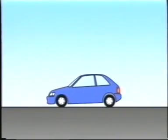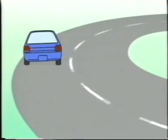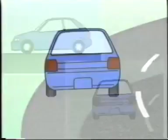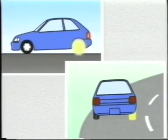Let's see how this system operates. If the brakes are applied when the vehicle is being driven in a straight line, the shifting of the load causes the load applied to the rear wheels to decrease. During cornering, the load applied to the inner wheels is also decreased. In this case, if the same amount of braking force is applied to all 4 wheels, the wheels with the decreased load become susceptible to locking.